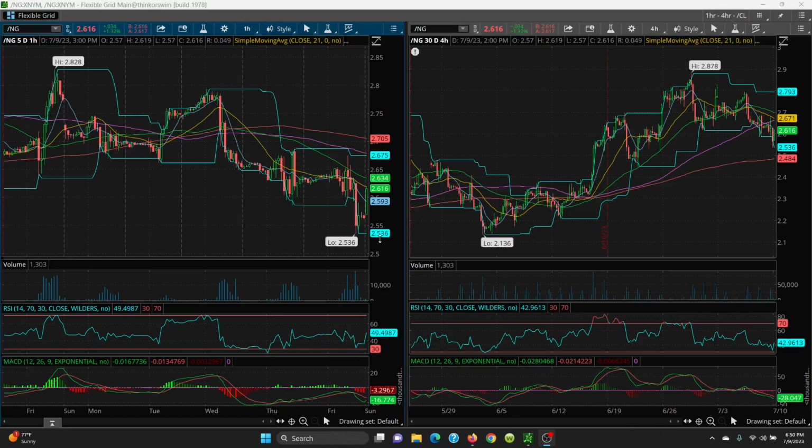be 2.53. Now, here on your 4-hour chart, see you had a really nice pattern here of higher lows, okay? And then on Friday, it kind of rolled right on over here. Now, see, I don't like the way this 50 SMA here. See how that rolled? See how your 21 SMA here rolled? And then your 8 SMA here, okay? So that's going to be key resistance at 2.61. So that's going to be very key here.